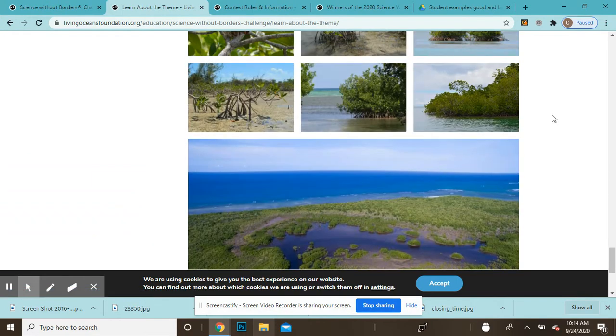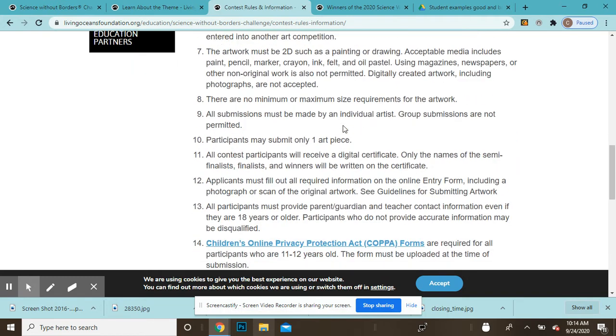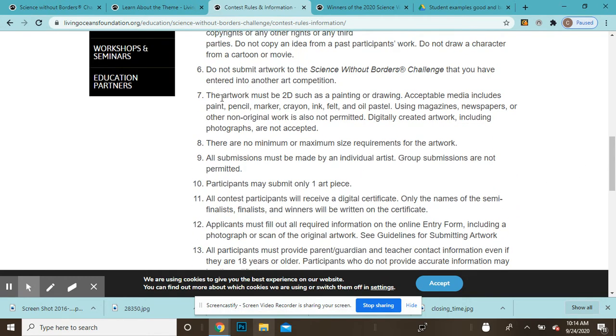I'm not going to tell you what materials you have to use. I'm going to go to the contest rules and tell you what you can't do. Artwork must be 2D, such as a painting or a drawing. Acceptable media includes paint, pencils, markers, crayons, ink, felt, or oil pastels. Using magazines, newspapers, or other non-original work is not permitted, so you cannot do a collage. You cannot do digitally created work, so you cannot work on an iPad and create it.